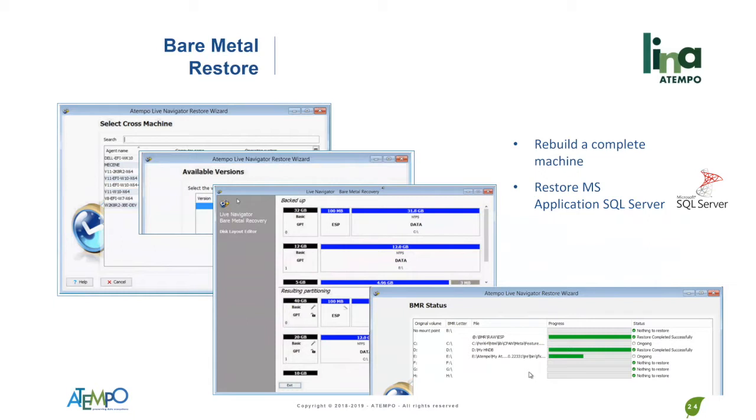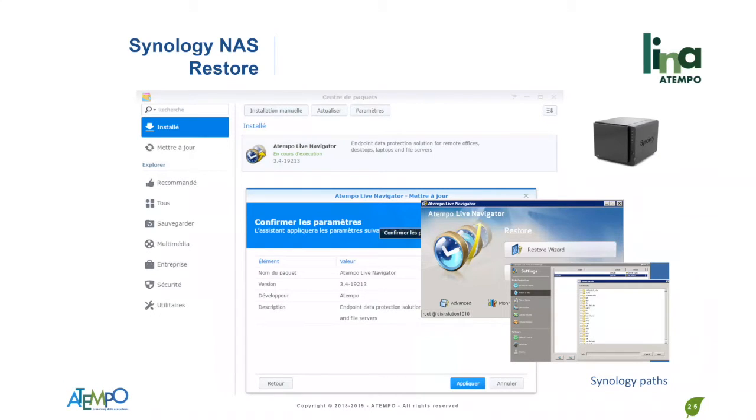And actually, an alternative to the bare metal restore, if you lose a machine, would be to reinstall it from a ghost system, for instance, and then cross-restore all the data from the agent. This way, even if you didn't check the bare metal restore option, you can still restore all the data from one machine to another. We also have an agent dedicated to Synology NAS, so that you can restore data from a Synology NAS just like you would with any other agent.